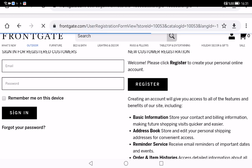Sorry for the slow internet speed. I think there is a problem with the internet connection, so I need to refresh the page again. So I think it has a problem on the register page. So I'm going to talk about the register page instead.